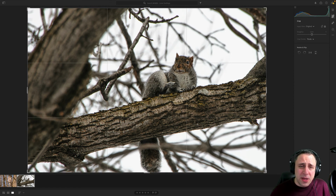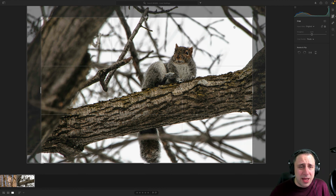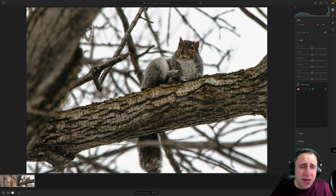Also, the cropping could be a little bit tighter, I think, really just focusing on the animal and bringing him more in front. Other than that, the depth is really lovely. The background helped with the contrast and it's well handled.